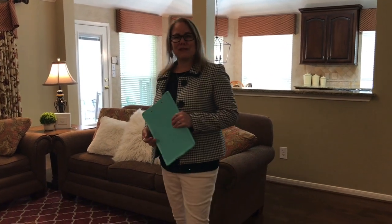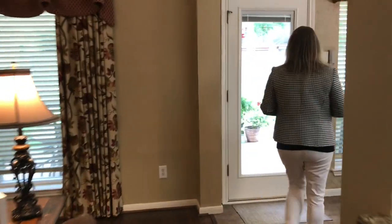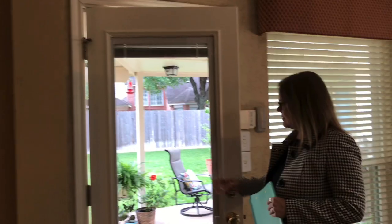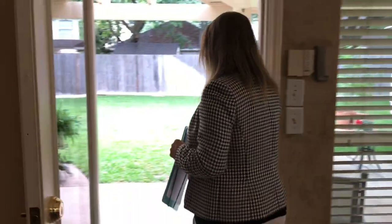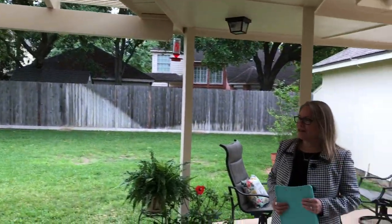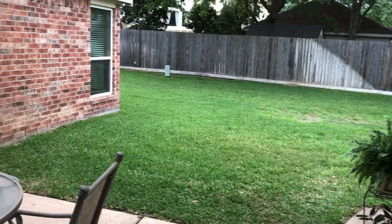There's something else exciting that I want to show you, and that is the backyard. So come on, let's go through the back door and I'll show you around. It is an insulated back door. They have the blinds that are inside the glass, which makes it nice. You don't have to clean those. Welcome to your covered back patio. There's plenty of space for the seating you would like. You could eat outside with your family and your friends.